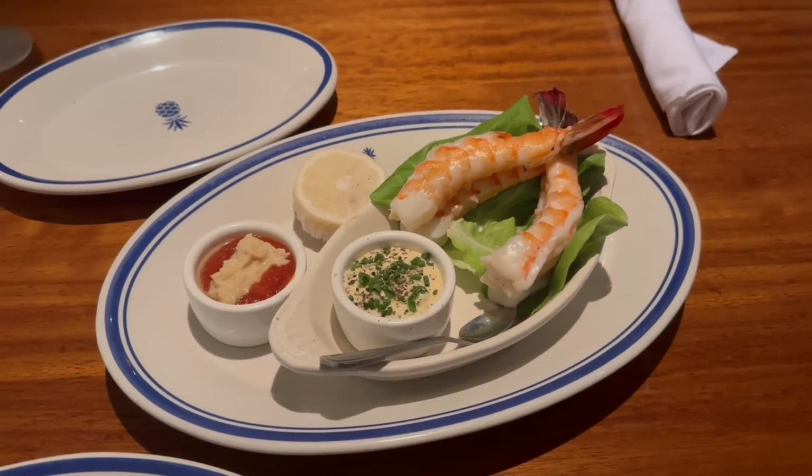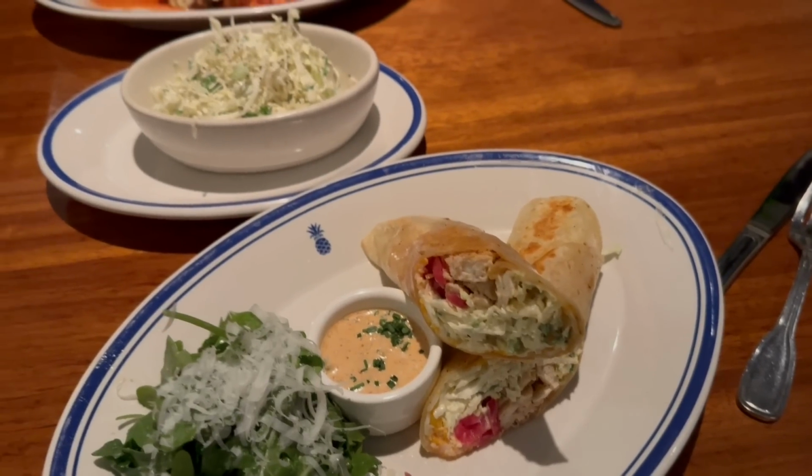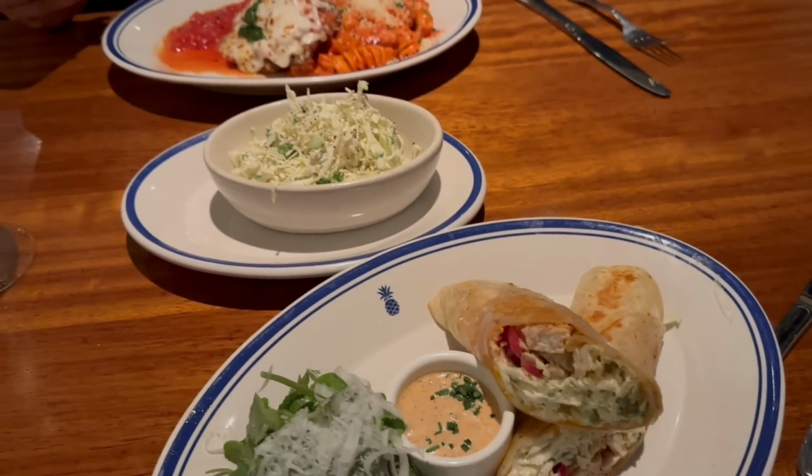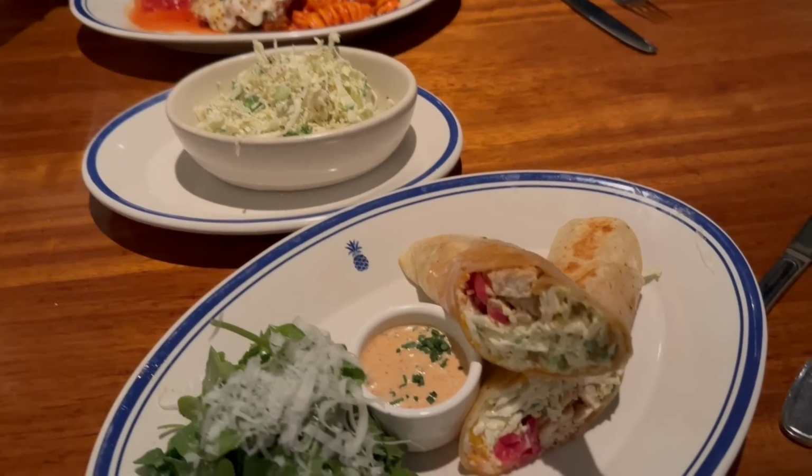And then I ended up getting, these were supposed to be fish tacos. I believe they were blackened cod, but they didn't look like tacos, but they were so good. I had it with a side of a kale salad, and then also we got a side of coleslaw to split.